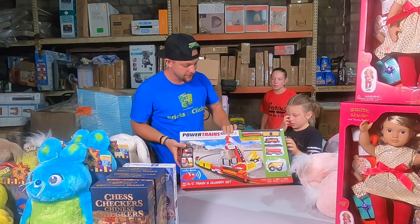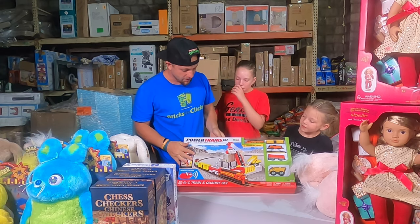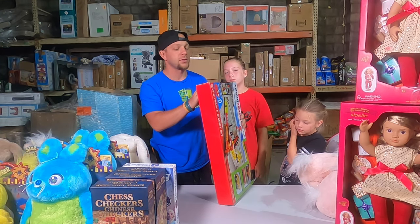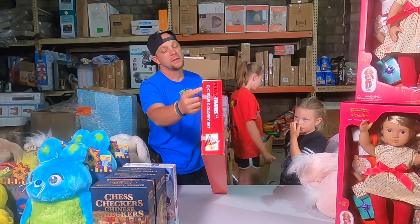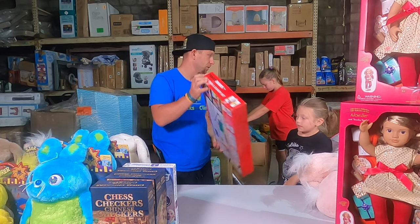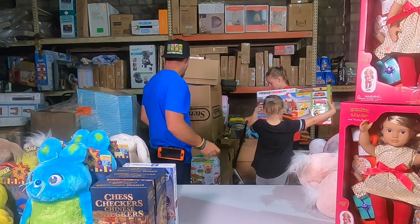Oh man, is that heavy? Not too heavy. So it's a powertrain 2.0 set. This has definitely been opened and resealed. You can tell that by, they didn't even try, but Scotch tape has it shut. So it's going over. Okay. All right, next.